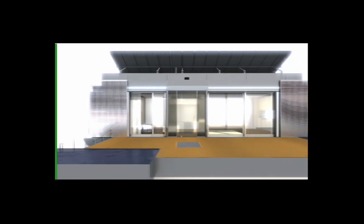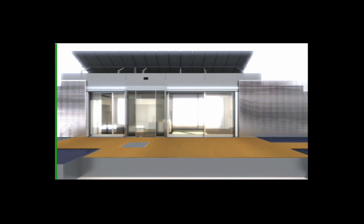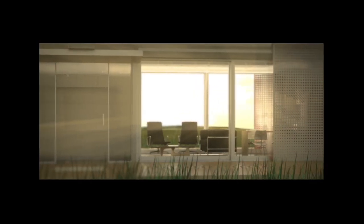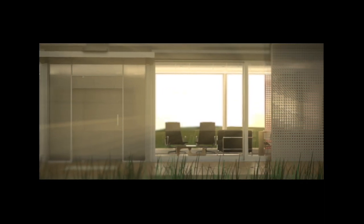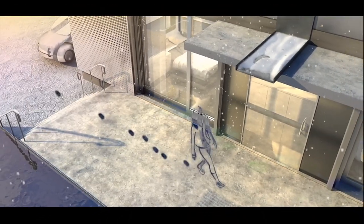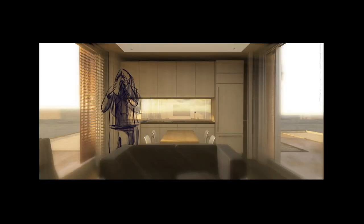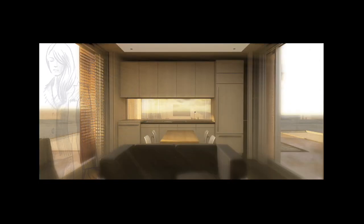At the same time, our concept of responsive architecture will allow the house to adapt to the different conditions. The idea of responsive architecture is, can a house be 100% energy efficient with the use of the computer, with the use of technology, while at the same time not sacrifice comfort and quality of living for that user?